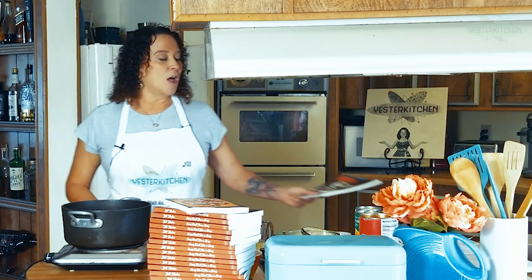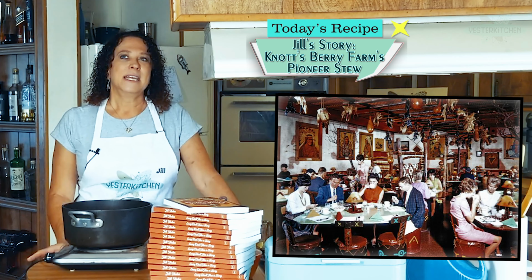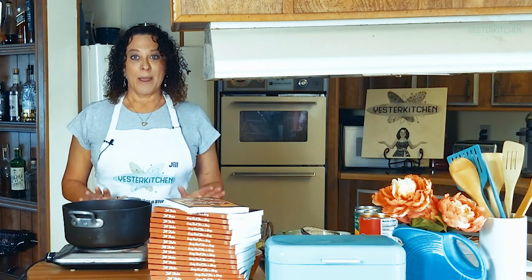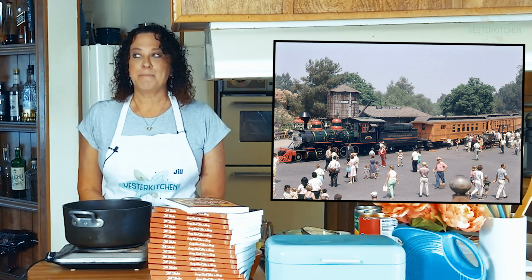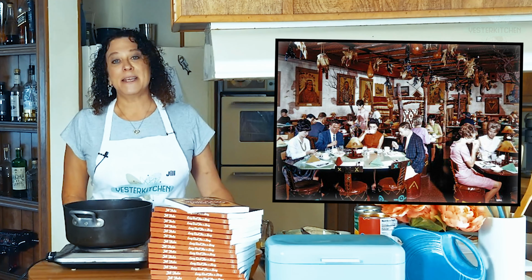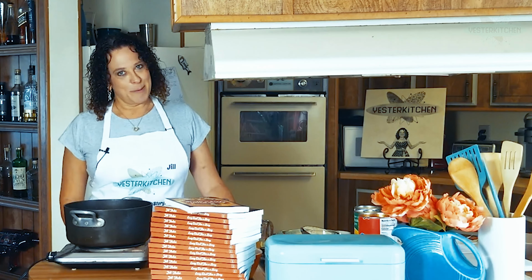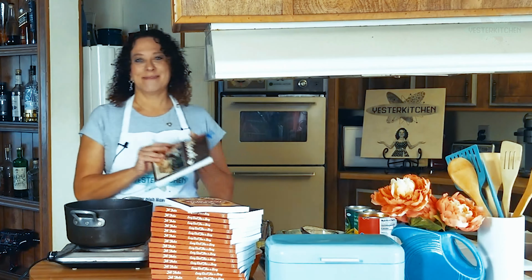But today is all about pioneer stew. There used to be a steakhouse at Knott's Berry Farm, sometimes called the steakhouse, sometimes called the Indian steakhouse. I go into all of that in the book. But every single time as a little girl, when I would go with my daddy to Knott's Berry Farm, which was pretty often, I couldn't wait to go to dinner at this steakhouse and have this very stew. It's really just your basic beef stew, but it's delicious and it's my memories. So let's get started.